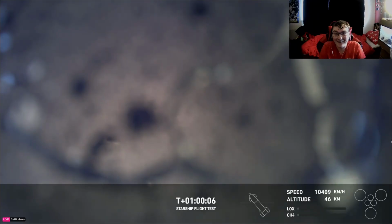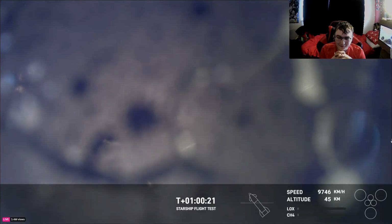It's still going. SpaceX are excited, as you can tell, cheering by the 46 kilometers. Behind us, there's still a sizable crowd here at Mission Control Center, Hawthorne. A splashdown is expected in just about 4 minutes. We're below 10,000 kilometers an hour, and still moving. We still have live views.